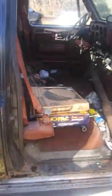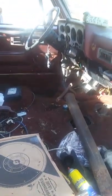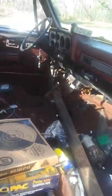I pretty much have everything to put it together. I bought brand new rockers, brand new clutch, flywheel. Needs a flywheel because somebody put the wrong starter in it and sheared some of the teeth off. Needs a floorboard on that side, but the cab's better than most.